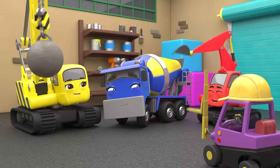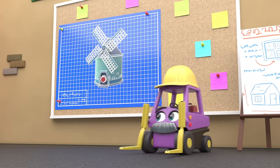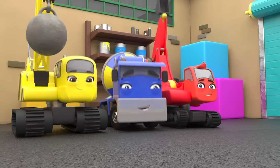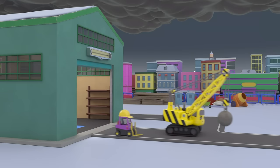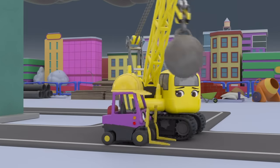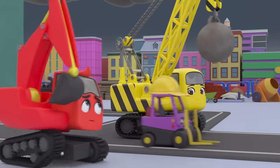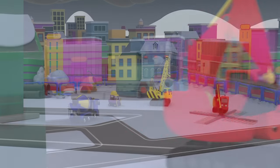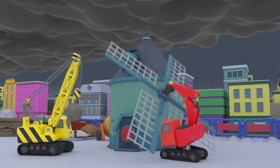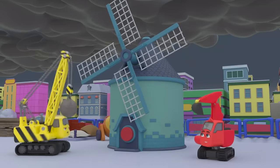It's a winter's day at the construction HQ, and all the crew are excited to get to work. Oh, today they're building a windmill. Hooray! But, oh dear, those dark clouds don't look good. They'd better get to work fast. In no time at all, the windmill is almost finished. Now the sails are on too.